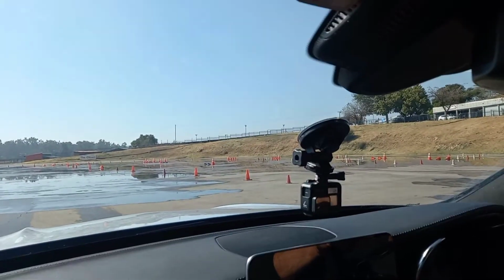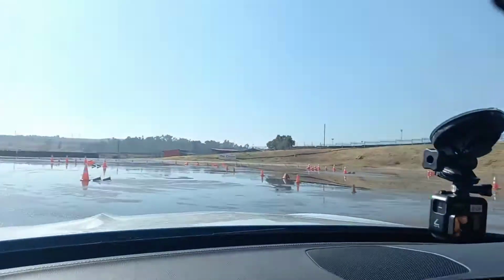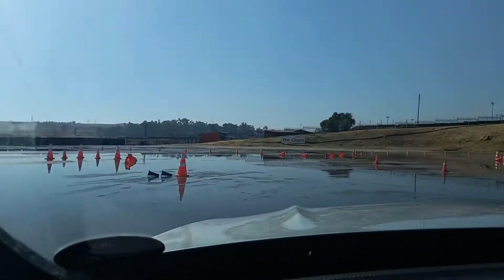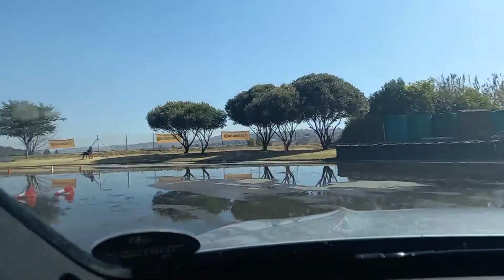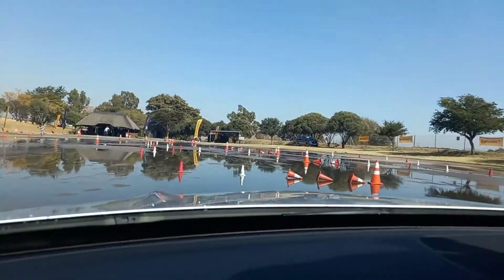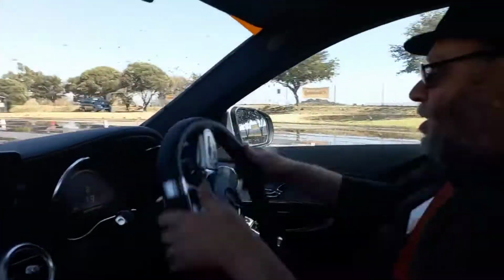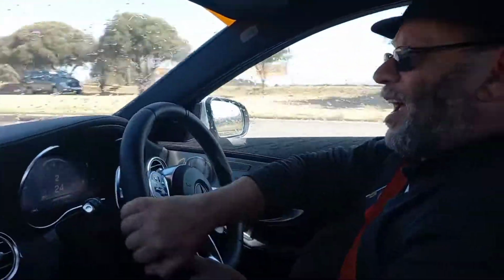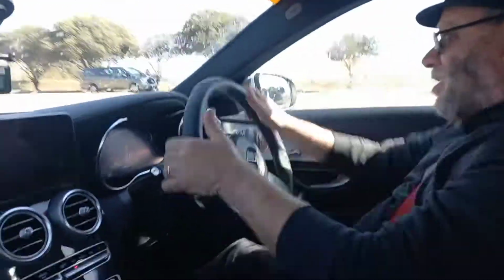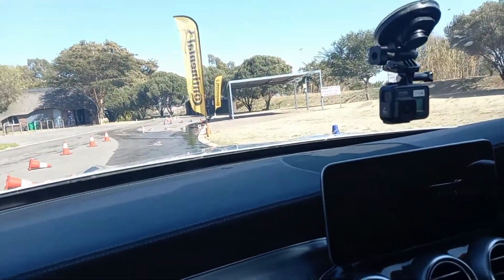2, 1, go. Keep going. That's it. Super tight left over here. Keep it tight. Straighten into the right. That's it. Come back to your left. Good. Keep going. Back end breaking out badly there, I could feel it. And stop. Nicely done. Whoa.